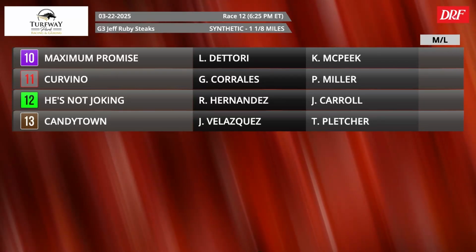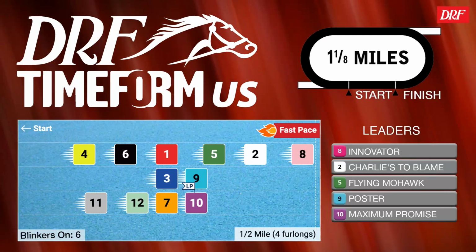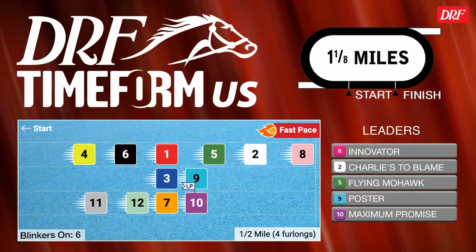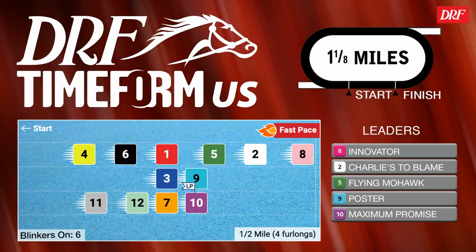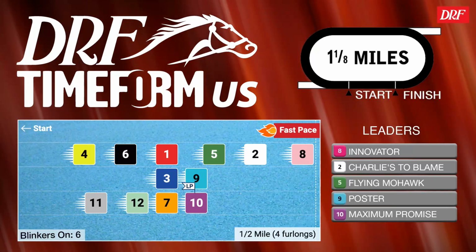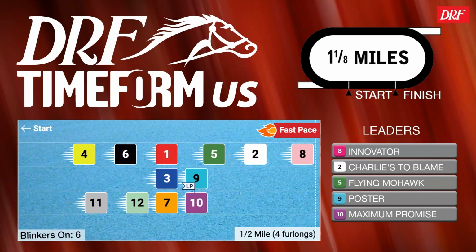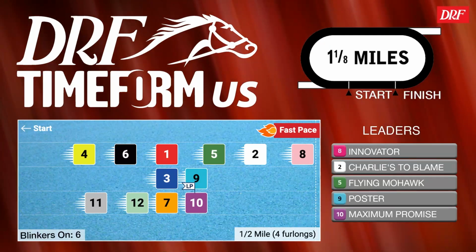Let's check out the Timeform US Pace Projector to get a sense of how this field might sort itself out heading into that clubhouse turn. And Mike, I think the 2 horses that are shown first and second on this Pace Projector are the right 2 that are going to be forward. The number 8 Innovator, really his only chance is to get in front of this field and just hope that he handles the new surface. And the number 2 Charlie's to Blame is also shown a lot of early speed on the turf. So I get the fast pace flag showing up because of those 2 horses participating.